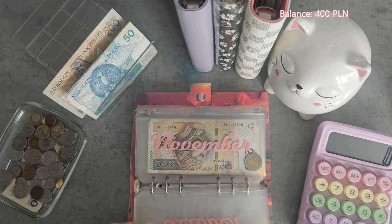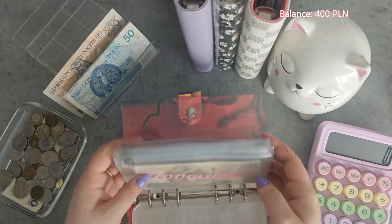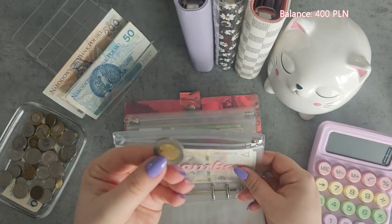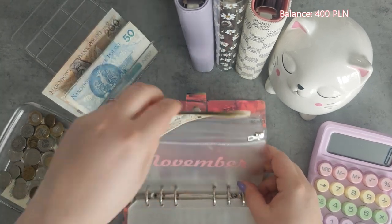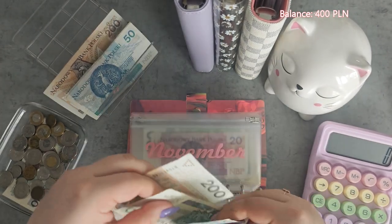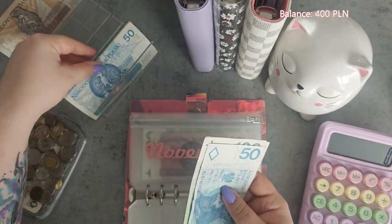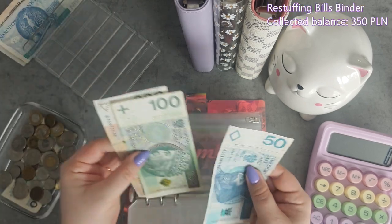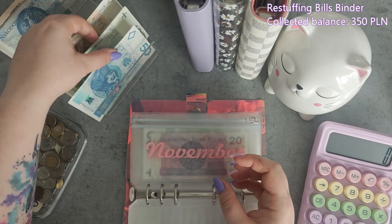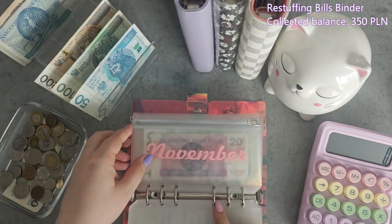But we started to do this binder in November 2023. So let me see how much money we saved from November 2023. I will take out the 5 and add it to the savings. So it's only going to be paper bills. So we have 350 from November. Let me put that money aside for a second, and we will see how much we can collect from all of the envelopes and snowball them a little bit.